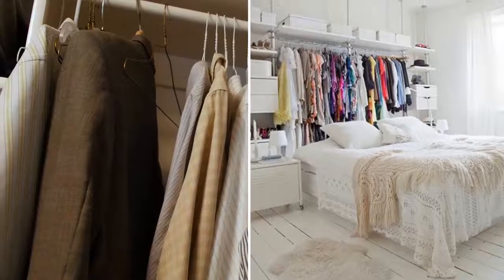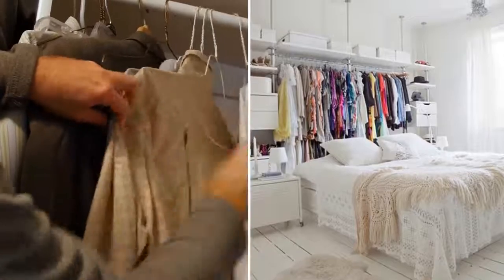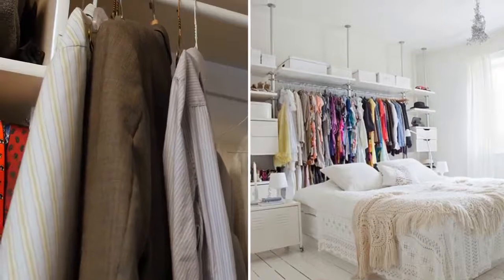You can build some improvised storage, such as shelves or racks. It would be better if you could spare some room to reach the storage behind the bed. By doing so, you don't have to climb up on the bed when you're about to take stuff there.